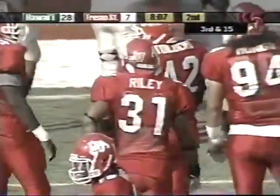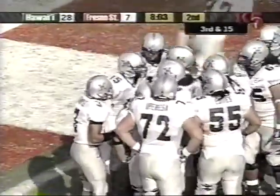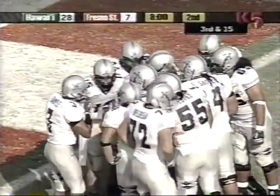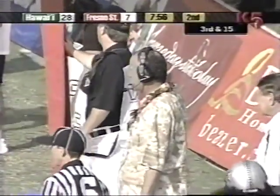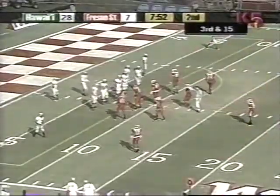That is supposed to be one of the strengths of that 4-3 defense that the Bulldogs are running. You've got those 4 big down linemen. If they don't come across the line of scrimmage really hard, it will be hard to make the Warriors' favorite play. Third and 15. No gain on that last play by Ilawa.